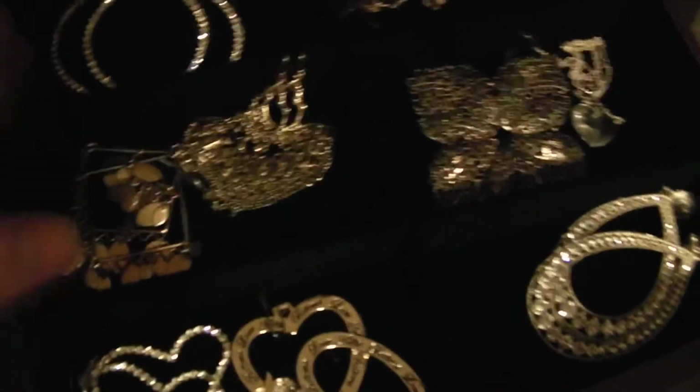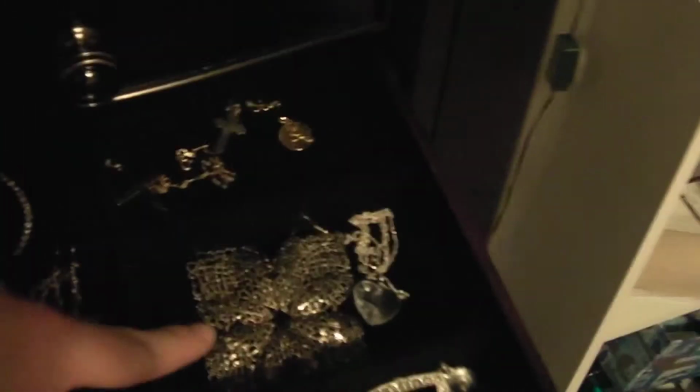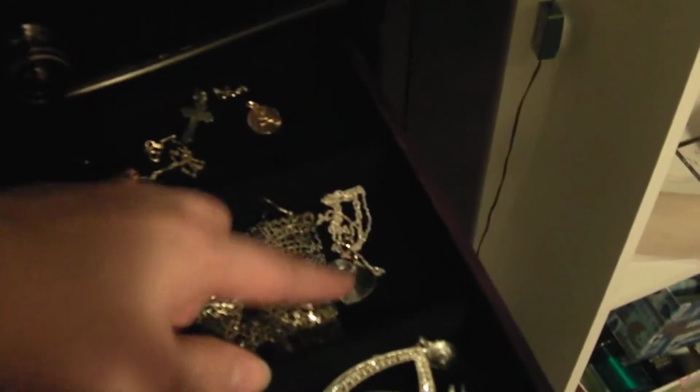Then here are just some earrings. I don't wear those ones too often, and I want to. There's my heart ones, my little glittery teardrop ones. I love these. I have a pair in there that are broken. And then my best friend bought me this chain, and I put the heart on it, like from Eclipse from Twilight. Yeah, I'm that cool.